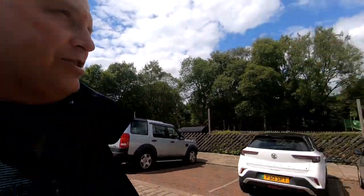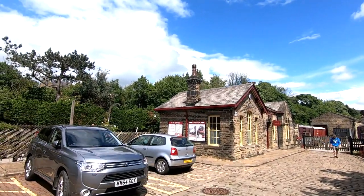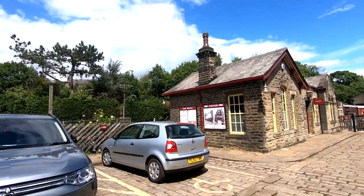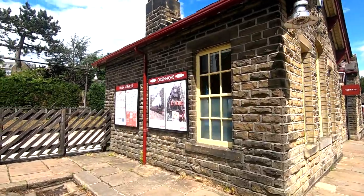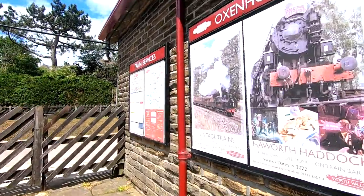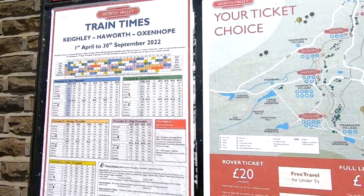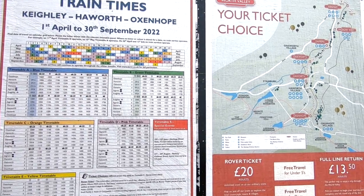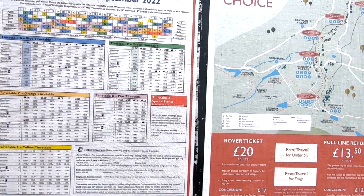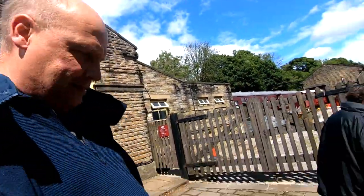And now this is the train station. Big timetable. Yeah, next train is 13:35, and gets us back here at 14:50. So that's not bad. £27 for me and Sharon to go on the train, and Bex goes free.